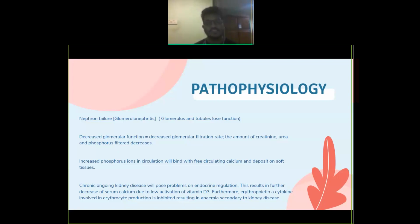And if the damage is not just limited to the glomerular structure, it's also suspected that damage to other kidney tissues, like the interstitial tissues, could possibly pose damage to the endocrine system related to blood production, which is erythropoietin. If erythropoietin is not secreted well enough to regulate the production of more red blood cells, then we suspect that the anemia is because of the lack of erythropoietin production. So that's the pathophysiology mechanism that we can interpret from our findings.